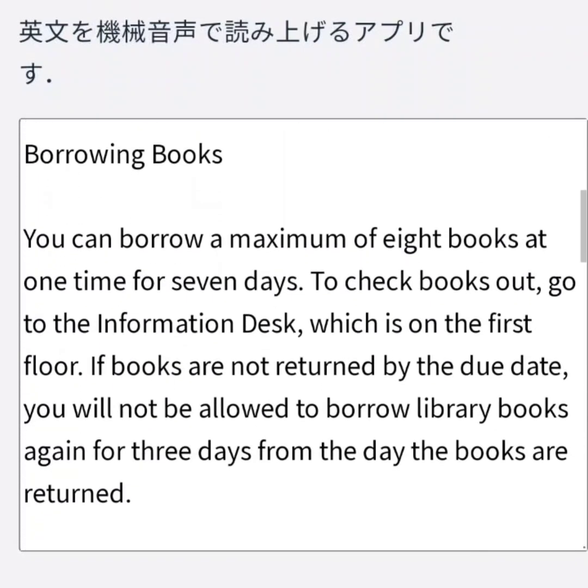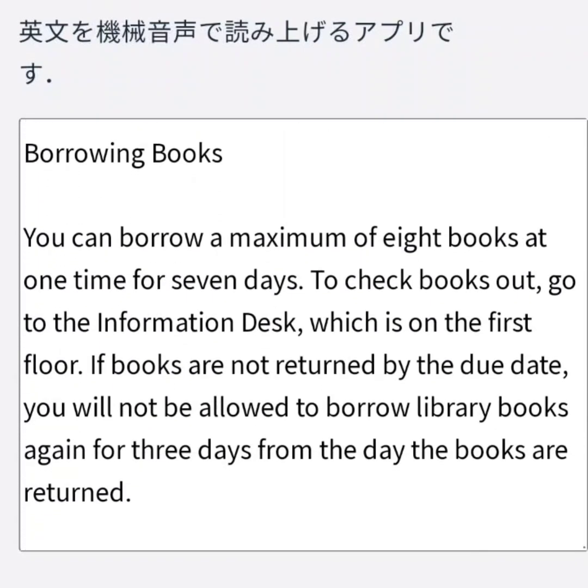Borrowing books. You can borrow a maximum of 8 books at one time for 7 days. To check books out, go to the information desk, which is on the first floor. If books are not returned by the due date, you will not be allowed to borrow library books again for 3 days from the day the books are returned.